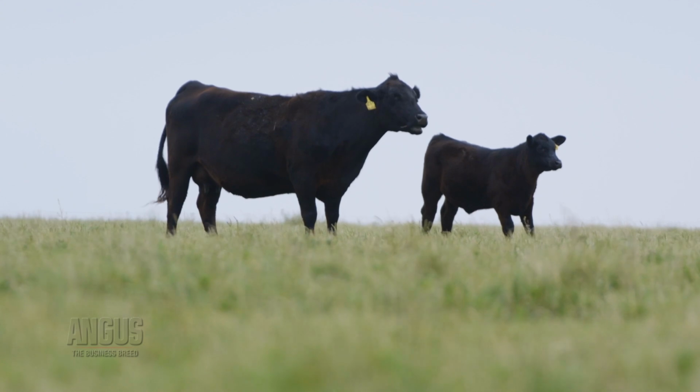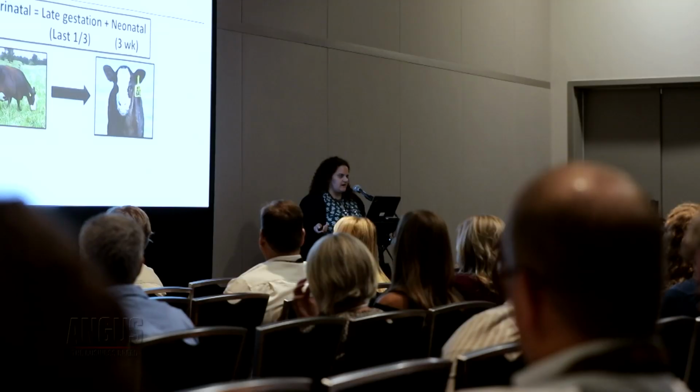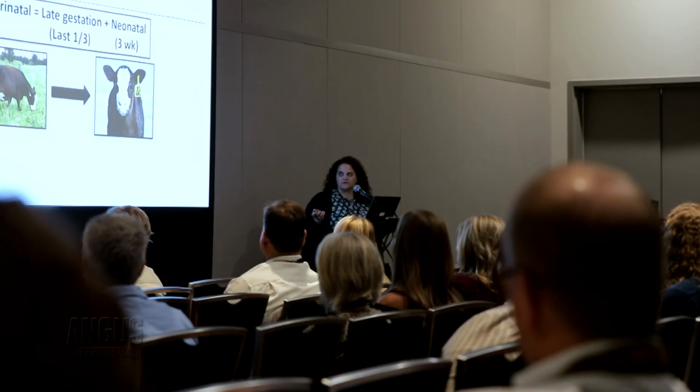When I think about causes of changes in perinatal nutrient availability to the calf, essentially we're talking about things like nutrient balance of the cow. And in particular, things that affect her nutrient balance are her nutrient intake. So how good is the forage? Is she being supplemented?